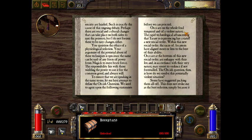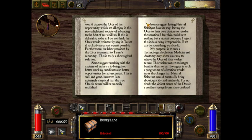Orcs are on the whole foul-tempered and of a violent nature. The rapid technological advancement that Tarant is experiencing has created a new social order. With this new social order, the races of Arcanum have aligned more or less to the best of their ability. Orcs are at the bottom of this new social order, are unhappy with their lot, and in accordance with their very nature, may resort to violence, if not forestalled. The orcish question, then, is how do we resolve this potentially violent situation? Some have suggested packing them all off. This does not strike me as the best solution, simply because it would deprive the orcs of the opportunity, which we all enjoy in this new enlightened society, of advancing to the best of our abilities.